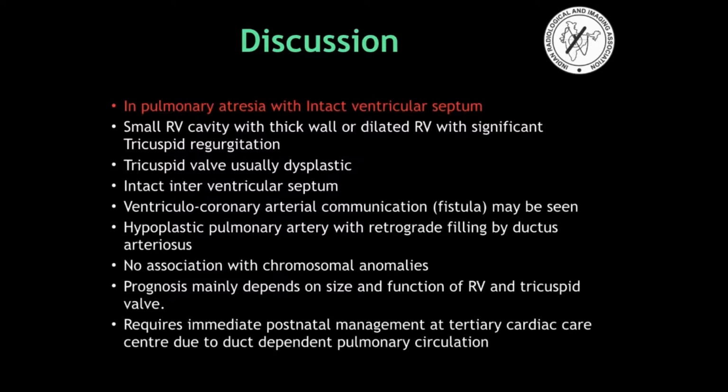So in pulmonary atresia with intact ventricular septum, there is usually small RV cavity with thick wall of right ventricle, or there may be dilated right ventricle with significant tricuspid regurgitation. Tricuspid valve is usually dysplastic and stenotic, intact interventricular septum, ventriculocoronary arterial communication or fistula may be seen, hypoplastic pulmonary artery with retrograde filling by the ductus arteriosus. No association with chromosomal anomalies. Prognosis mainly depends on size and function of right ventricle and tricuspid valve. It requires immediate postnatal management at tertiary cardiac care center due to the duct-dependent pulmonary circulation.